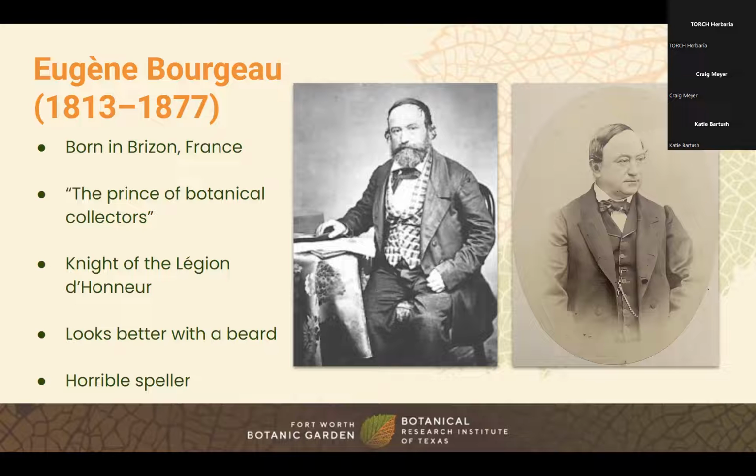But he had to leave early, though, because he had a commission to go to Turkey. He was commissioned to go to Turkey, and he actually went there twice. He went first to Lycia and later into the Pontic Mountains in 1861. He went on to collect in Spain and Mexico, in Greece, and for his efforts, he was made a legionnaire.